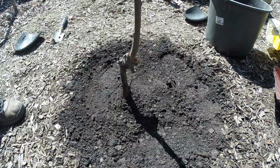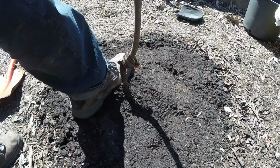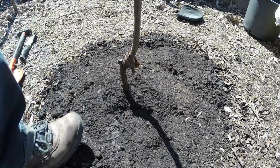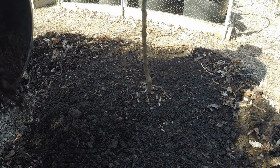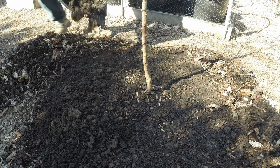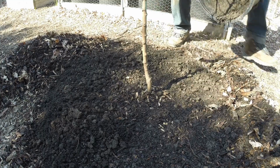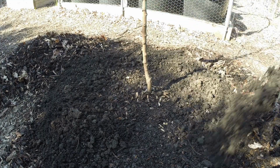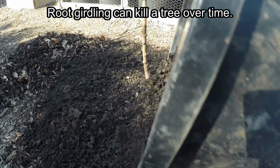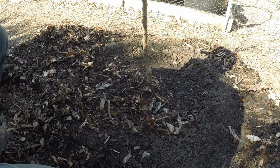The soil level should be at the root flare. For grafted fruit trees, this should be well below the graft point. Because fruit trees are often planted in full sun, mulching is even more critical to maintain moisture for the roots of the young trees. I avoid volcano mulching, as this can lead to root girdling around the trunk of the tree. Instead, I make a mound around the tree and I add the mulch after.